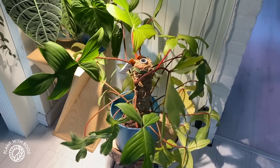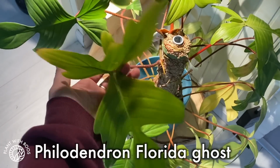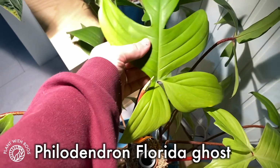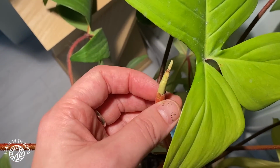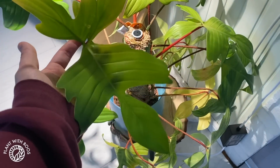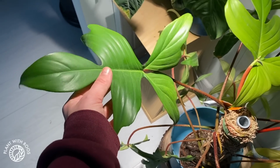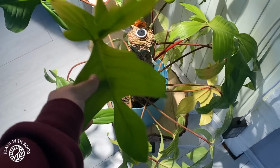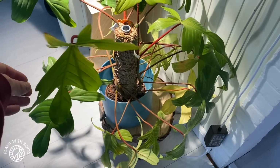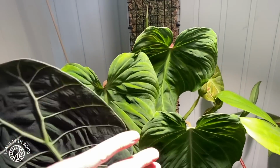There are 3 plants under here. The biggest one is Caspar, the Florida ghost. That is struggling a little bit. I'm not gonna lie. It doesn't look great with the cold and the winter. But I think in spring, I'm gonna make this into a lot of small Caspar babies, and then we can share it with each other, and I can keep a small one because this is so big. I want it smaller.